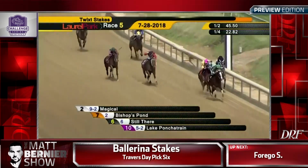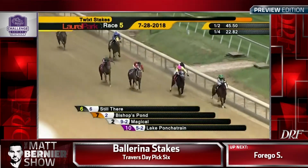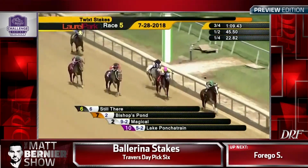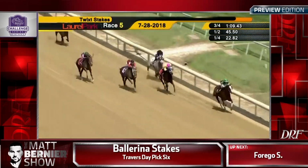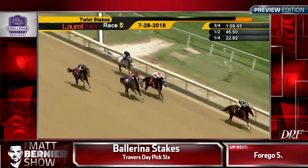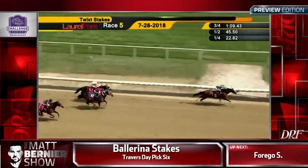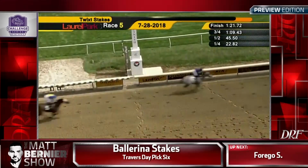Up magical, then Lake Pontchartrain take a lead out in the center of the track. They're coming to the final furlong. Still There, she's there indeed, and opening up 3 lengths under a stiff drive, opening up 3, 4, 5 lengths now as Lake Pontchartrain moves to second. Here is Still There, looking good to win by 5 from Lake Pontchartrain.